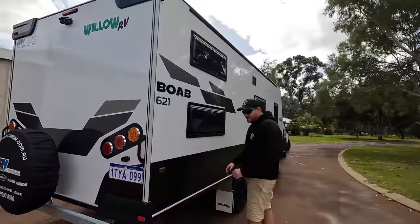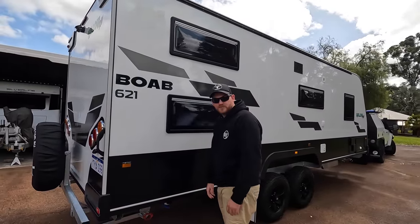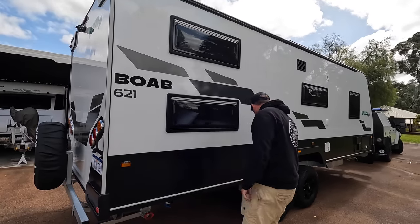I'll show you inside underneath the kids' bunks, which are here, but there was an option to get another hatch here and we should have done it in retrospect because there's not a lot of external storage. Yeah, we'll show you the inside. I should have done that in retrospect, but we didn't.